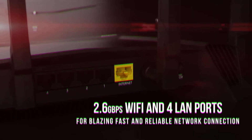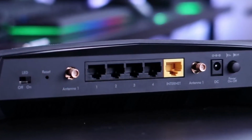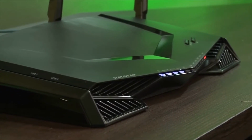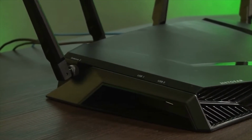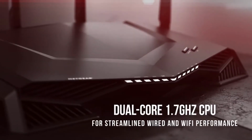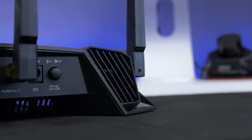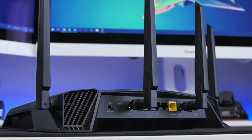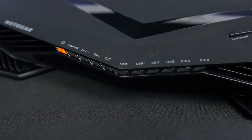At the rear, it has 4 LAN ports and 1 WAN port, all rated at Gigabit Ethernet. The XR500 is based on Qualcomm's QCA9984 Wi-Fi chip. The Nighthawk comes with 512 MB of RAM and 256 MB of flash storage space, and sports a 1.7 GHz dual-core processor. The dual-band router can move up to 800 megabits per second in 2.4 GHz mode, as well as up to 1,733 megabit per second in 5 GHz mode, for a theoretical limit of 2.533 gigabit per second.